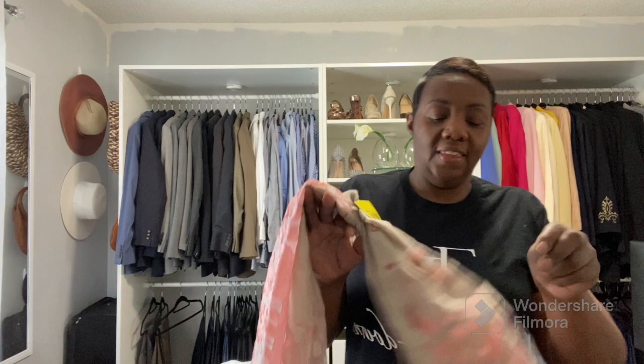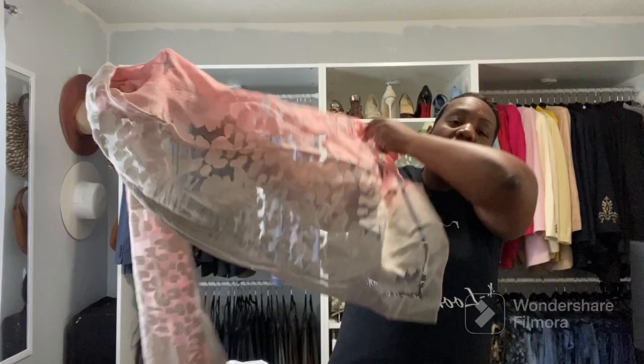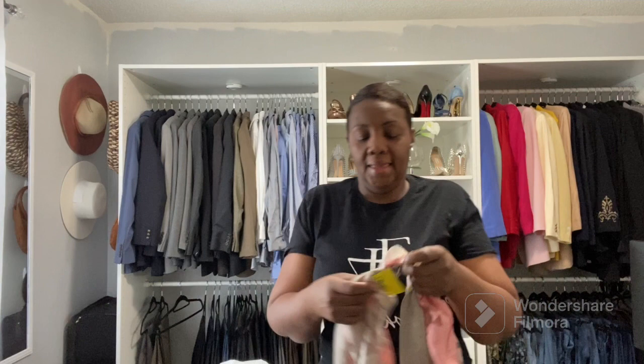The first item I have is this scarf. Y'all, I am for some reason having a love affair with scarves lately. I don't know what it is, but this is a 100% silk scarf. And look at the detail on that. Like, look how pretty that is. This was $5.99. And like I said, it's 100% silk.